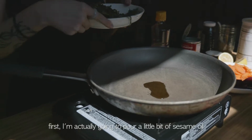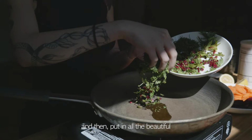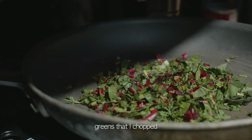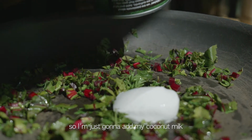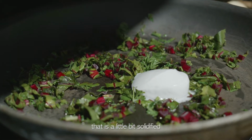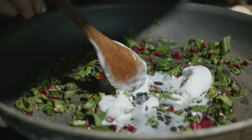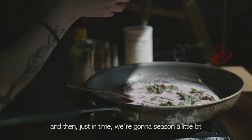First, I'm actually going to pour in a little bit of the sesame oil, and then I'm putting in all the beautiful herbs that I chopped. Okay, so I'm just gonna add my coconut milk that's a little bit solidified right now because of the cold. And then at the same time, I'm just gonna season a little bit.